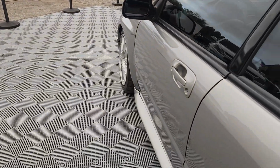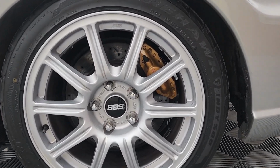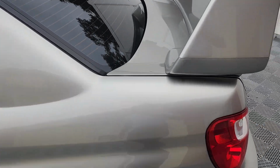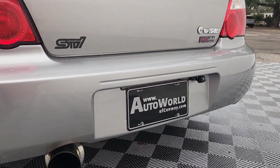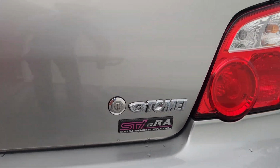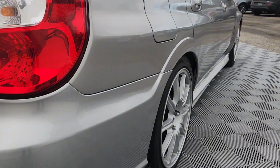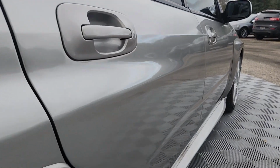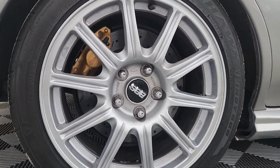Gunmetal with the blue and charcoal interior, body kit, Brembo brakes, BBS wheels, rear spoilers, lip kit, Cobb exhaust, downpipe. A fully documented build with 505 horsepower. The body is very nice on this car. It's been ceramic coated, highly polished, and beautiful.